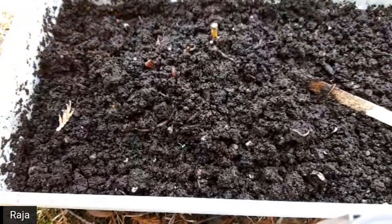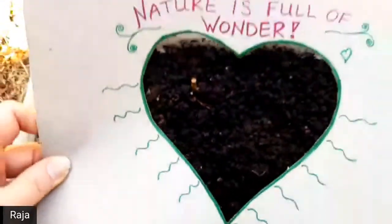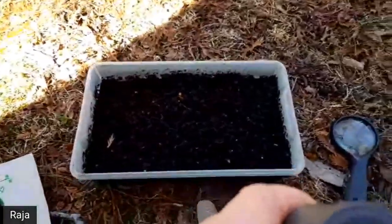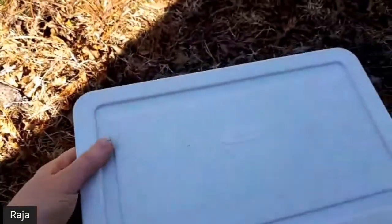Oh, but first, I have to show my love for the worms. I love you, worms. I love you with my heart. Now, get the lid back on so it's warmer in there. Maybe I'll even put it in the sun. I have to take care of my roommates, you know? They're the only roommates I have.